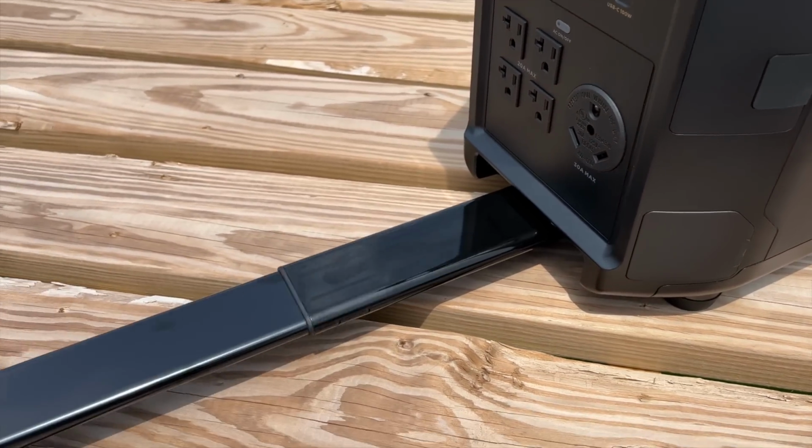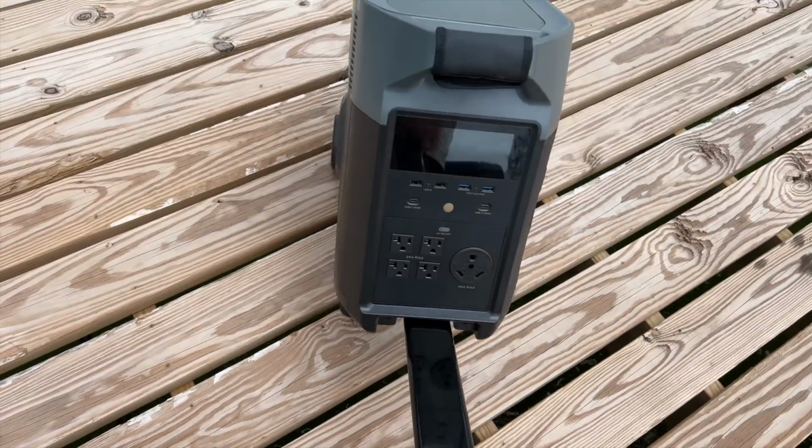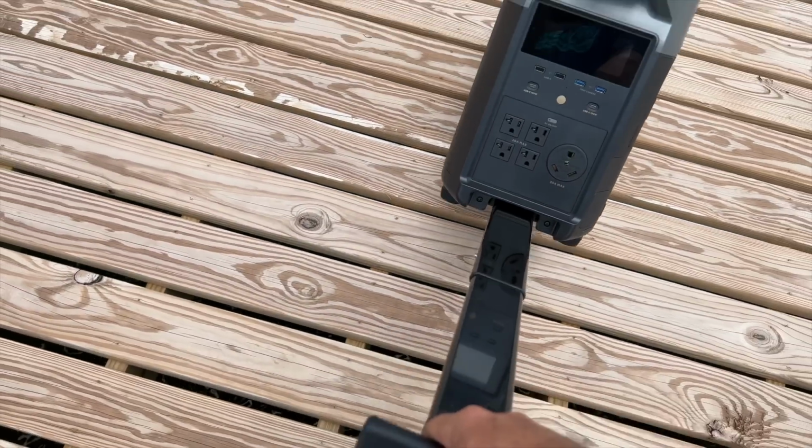And one of my favorite features, they built in a handle so I can easily carry it to all the locations around the farm. And now I've basically got power everywhere I go.